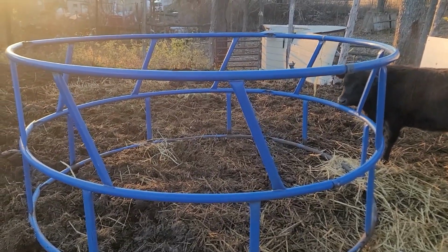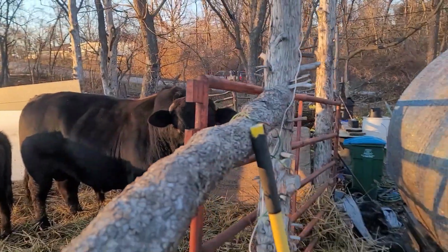bale feeder. So I'm going to lure them back, sorry, I'm going to lure them back onto the other side with some feed, like I always do. Use the bale feeder, block them off. I won't take you guys along for that. I've done it several times.